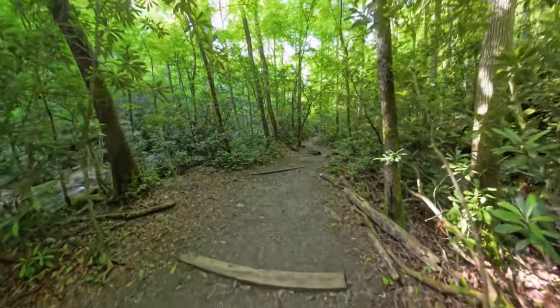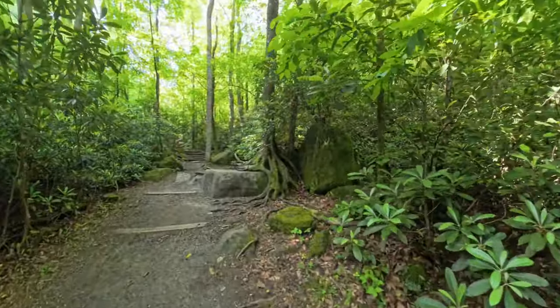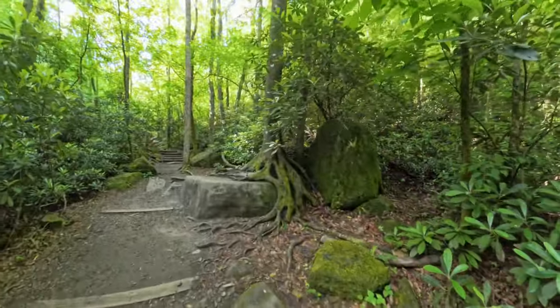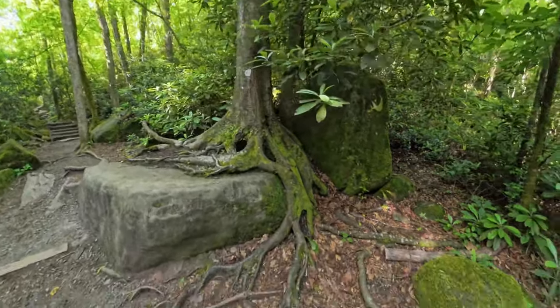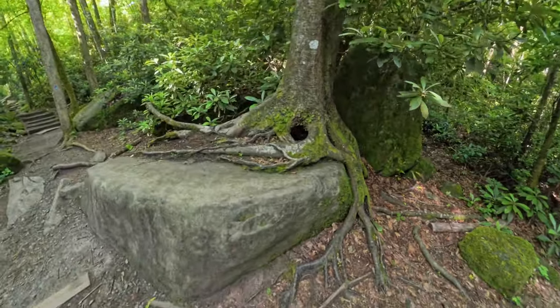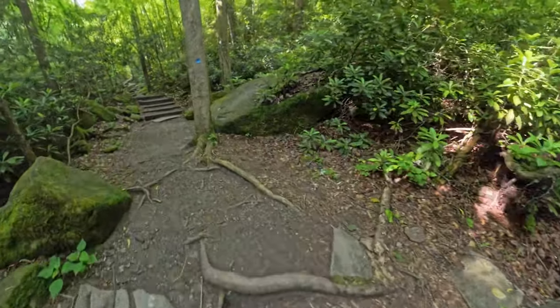Here comes some folks up ahead. I'll turn off so as not to bother them. I always think this rock here growing up, or this tree with this rock growing up over it, is just cool looking. This is one of those places I always remember when I came here. It's just a very interesting sort of a tree there with that rock.